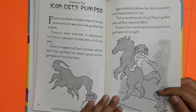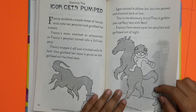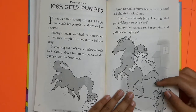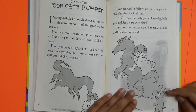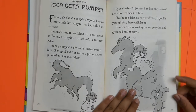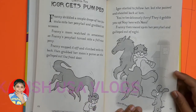Franny dribbled a couple drops of her formula onto her ponytail and grabbed her scissors. Franny's mom watched in amazement as Franny's ponytail turned into a full-size pony. Franny snipped it off and climbed onto its back, then grabbed her mom's purse as she galloped out the front door.